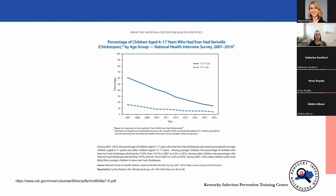This graph just depicts the percentage of children aged 4 to 17 that ever had varicella. And again, this is after our immunization programs have occurred. During the first 25 years, the United States chickenpox vaccination program has prevented an estimated 91 million cases. That is an exorbitant amount of cases of chickenpox.